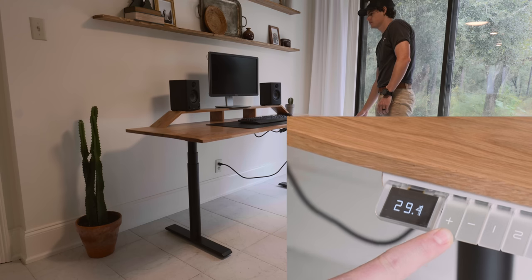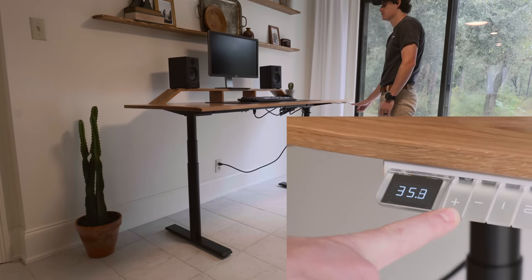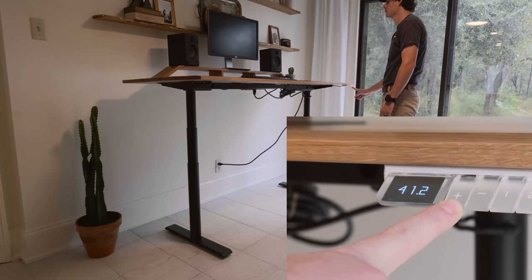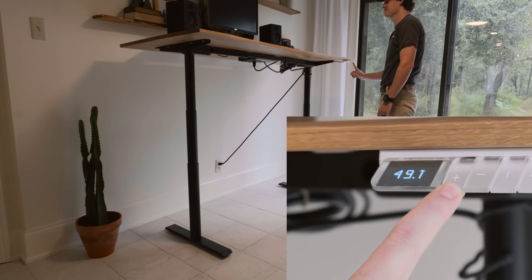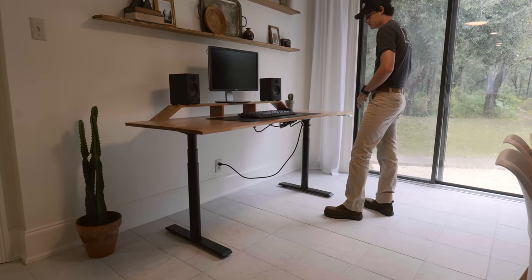It's 24.4 inches all the way up to 49.6 inches. Just a super wide range for everything from children up to very tall people. It also has a 275 pound weight capacity, which is pretty insane. And overall, I just couldn't be happier with the way this turned out. It's such a massive improvement over my last desk.